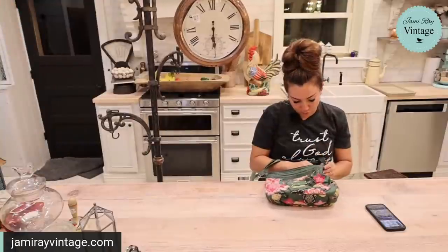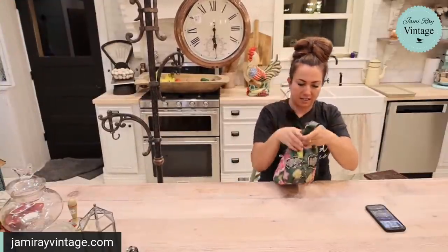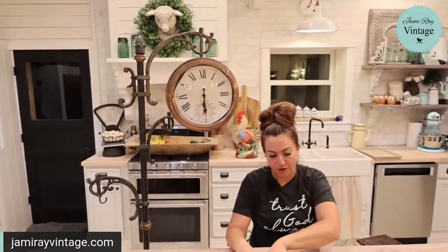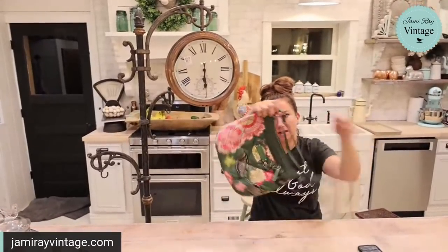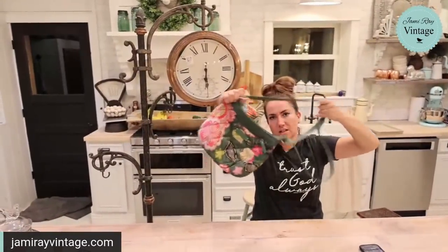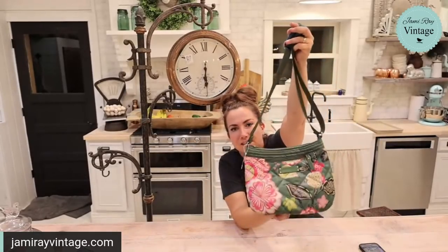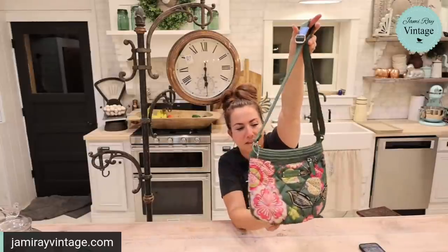All the zippers work well, and I say that, and then I zip it on itself. Duh. Hold on. And then it's got a zipper on the front, which I like. And then it's got an adjustable strap, and I just really liked the colors on it. And I'm selling it for $14.95. These sell brand new for like $60 to $80 for this size. So I couldn't pass it up because I thought the colors were fun.